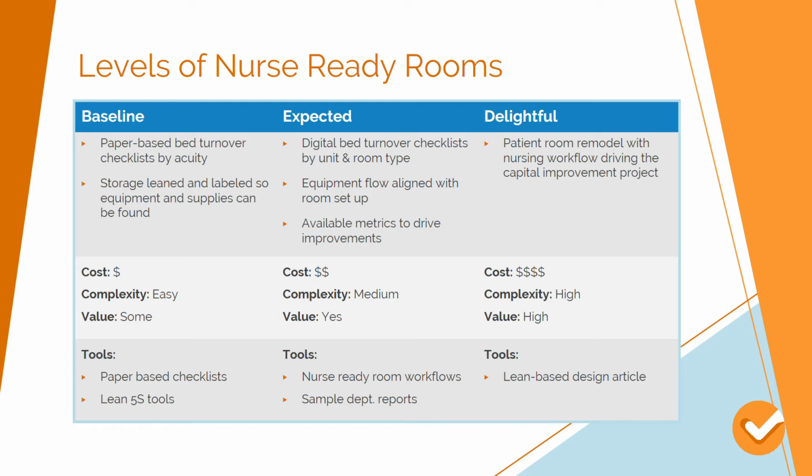I think with these two things, you are actually much further along than a lot of scenarios that nurses find themselves in. This is a very cost-effective, relatively easy in terms of complexity, ability to provide some value.